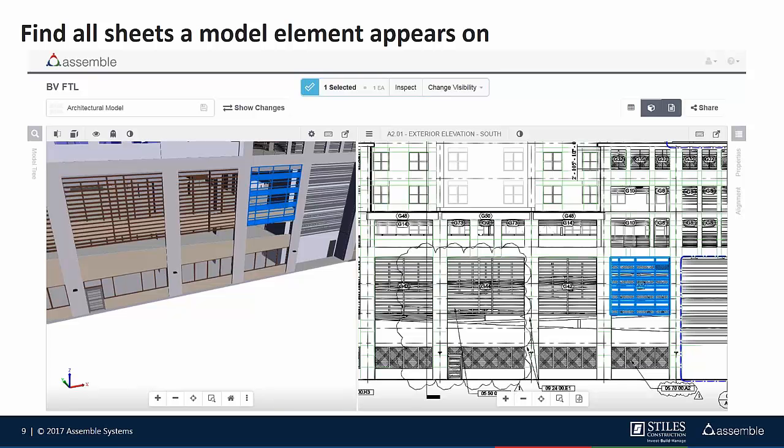Everything is linked between these two elements, and as I mentioned before, I can select, for example, this grill that is covering up the parking garage on this building, and have Assemble tell me all of the sheets that it shows up on. It may show up in multiple elevations. It may show up in multiple sections. It may show up in a detail sheet. And the beauty of that is I've taken it off on all of those sheets, and I don't have to worry about double counting anymore.